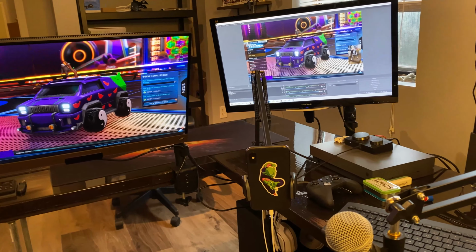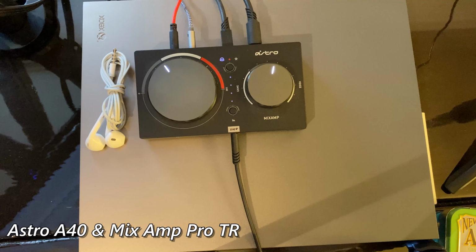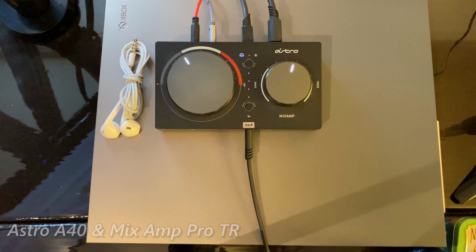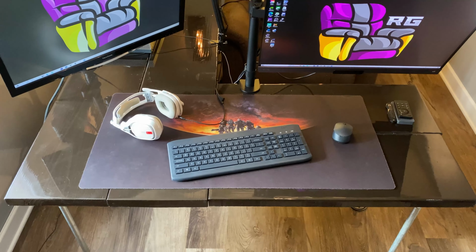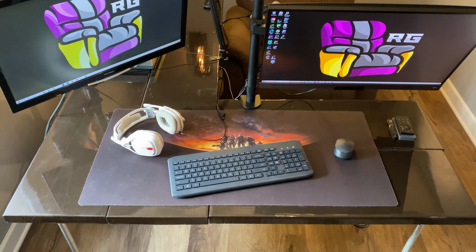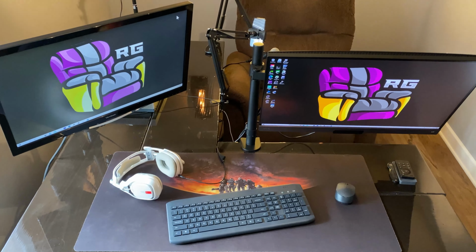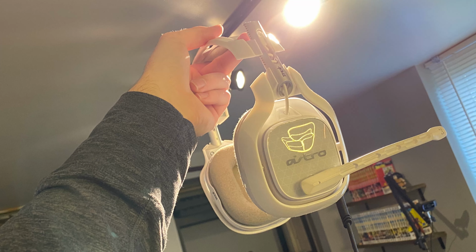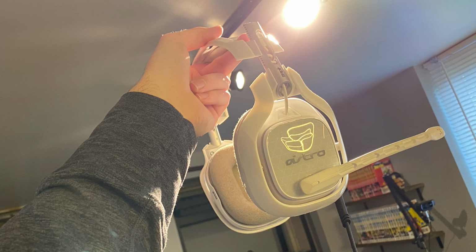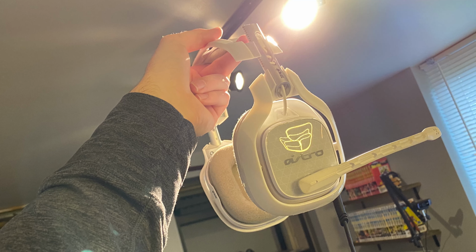But for almost all my audio, I do use the Astro A40s, and I hook these up to the Mixamp Pro TR. I've had this headset for well over 4 years, and I've never had any issues with it. The main reason I went with this headset is for the noise cancellation on the mic. Over the past few years, I've lived in some pretty loud environments, from my college dorm to playing in the same area my girlfriend watches TV to city traffic. I mean, the noise cancellation on this headset is amazing, and this mic almost always canceled out all that background noise.